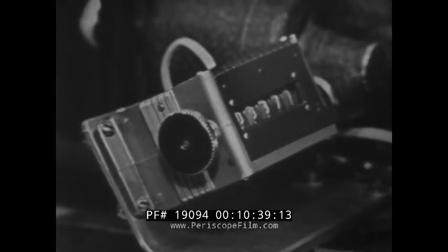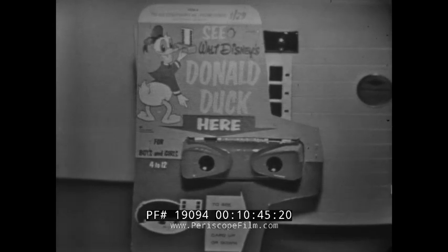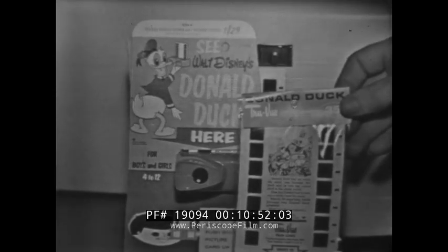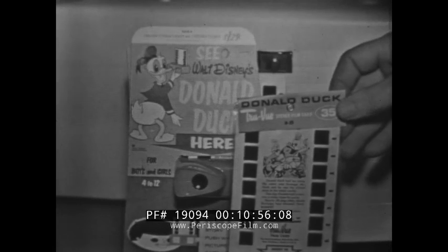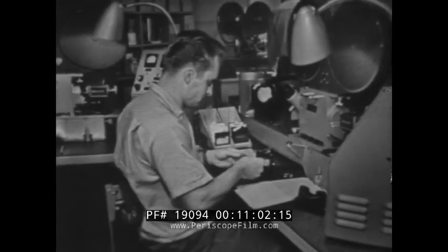But that isn't the only color film they use. You'll remember Sawyer's entirely separate line of 3D pictures and viewers for the toy shop trade called Tru-Vue. The card-mounted transparencies in this line are each just a half a 35mm frame. In other words, one 35mm frame gives you both right eye and left eye views.